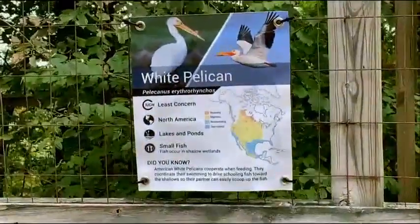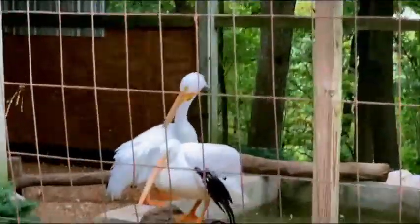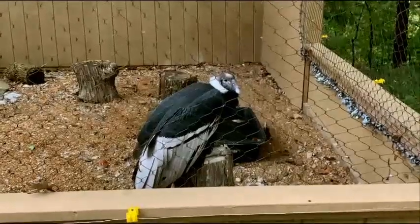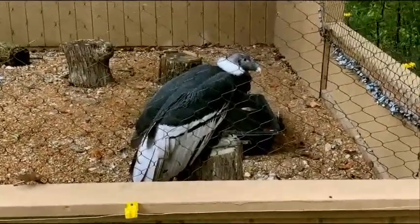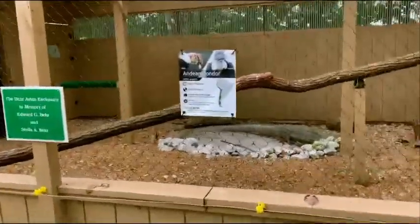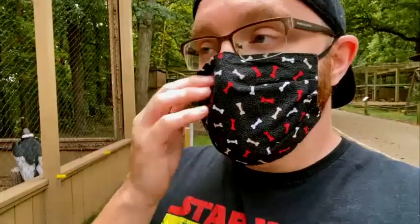So here, we have some white pelicans. And this beautiful creature is the Andean condor. Dorothy, the Andean condor. So we just talked to a staff member. Here we have Dorothy. She was actually hatched here. And he thinks that it was maybe 15 years ago. So, you know, that's about how old she is.